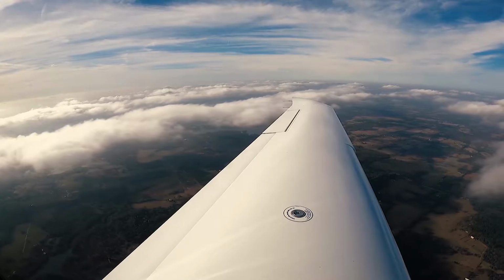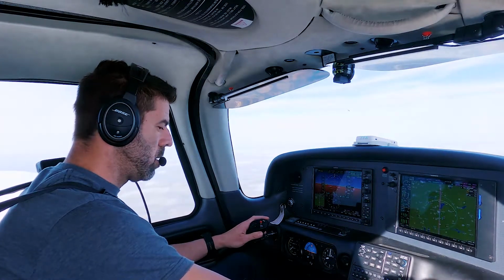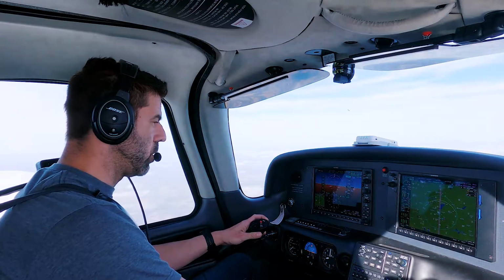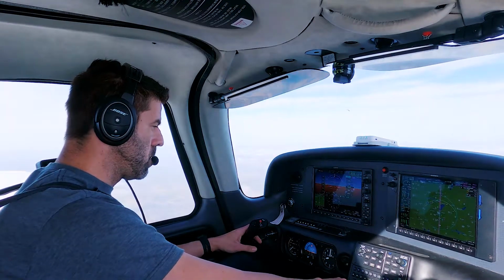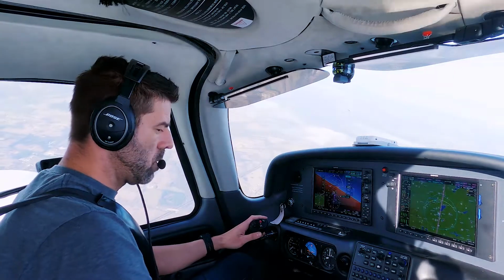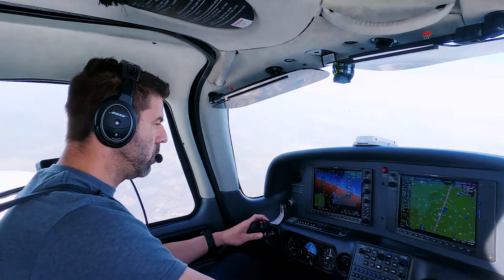4 Golf, correction, descend and maintain 2,200. Turn left heading 040, vector RNAV 13. 040 and down to 2,200 for 1144 Golf. And Cirrus 4-4 Golf, we'll vector you by the airport. If you get in sight, let me know, or we're just going to set you up for the RNAV. Okay, we'll let you know. 1144 Golf, thank you.